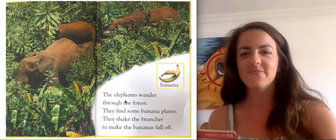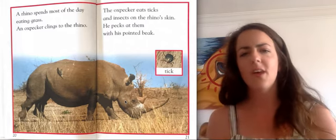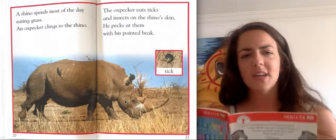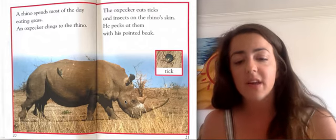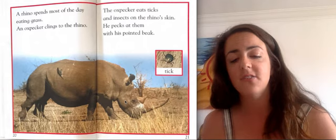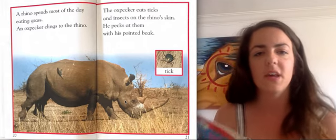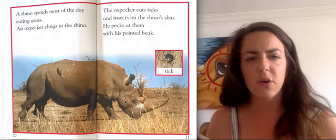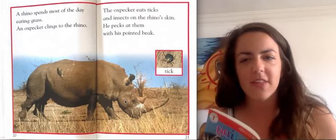A rhino spends most of the day eating grass. An oxpecker clings to the rhino. Now let's take a look at this photo. An oxpecker is the bird that is on the rhino's back. Do you see that? The oxpecker eats ticks and insects off the rhino's skin. He pecks at them with his pointed beak. Show me how you can peck at things with your pointed beak. That's how you would peck at things.